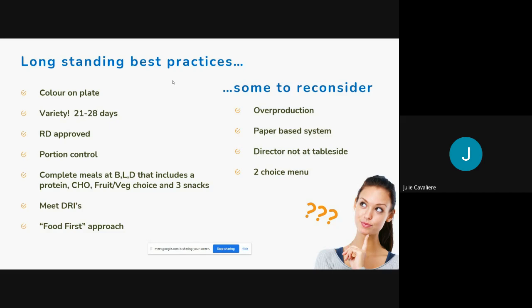The other longstanding best practice, and most states require this, is an RD approval, a registered dietitian approval of the menu. And if it comes from a corporation, or you're buying menus, if you make any changes, then those changes need to be approved by a dietitian. And that's to ensure all those things that I just talked about were considered.